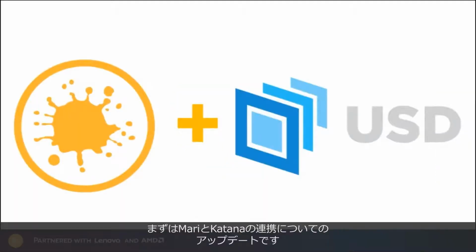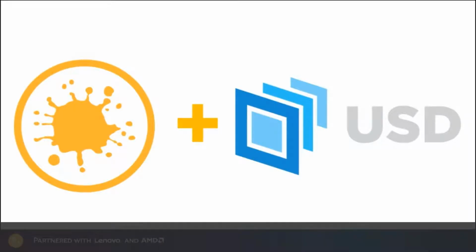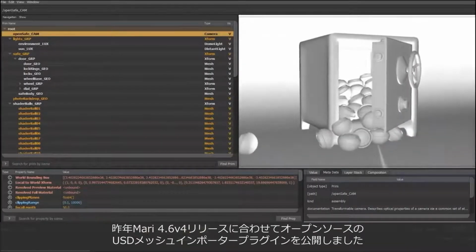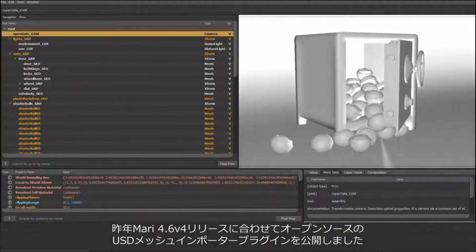But first, let me update you on our planned Mari to Katana interoperable workflows. Last year, we told you that Mari has always positioned itself in the heart of a studio's look development pipeline, and that we see the future of studio pipelines being built on the Universal Scene Description format, or USD. We launched a USD Mesh Importer plugin in the open source repository alongside Mari 4.6 v4's release last year.